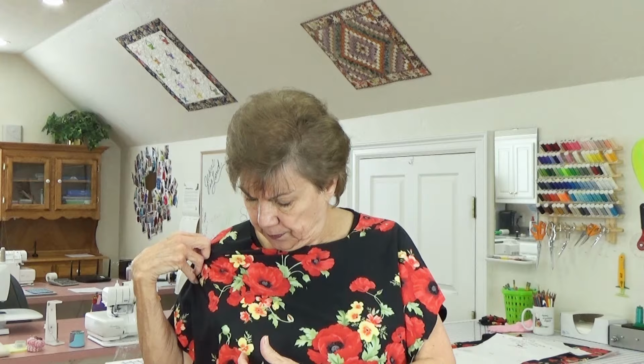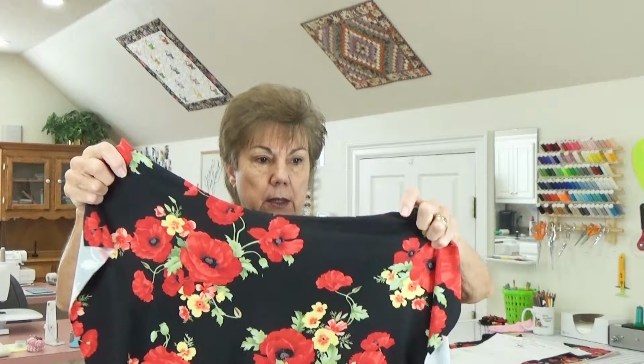You can mark your actual apex if you want to. Then look underneath it and see what's going to cut out. And if something strange, like that little flower right there, is probably going to end up right on my apex, maybe that one. But it's not just a single dot. It's not an X, it's not a point, it's not a dot. So this is floral, so that'll be okay, it won't be a problem.